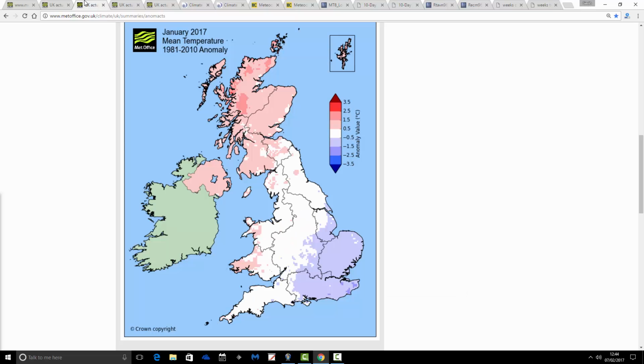But if you look at a more modern temperature average, such as 81 to 2010, which of course takes into account all of the warming that occurred through the 1980s and particularly through the 1990s, you see that it was a colder than average month down in the southeast. So those of you that live in the southeast and don't think you ever get any cold weather, actually, set against 81 to 2010, the southeast of England did have a colder than average January. Wales, the Midlands, Northern England coming out around average with those temperatures, and Scotland and Northern Ireland still suffering with above average temperatures up there.